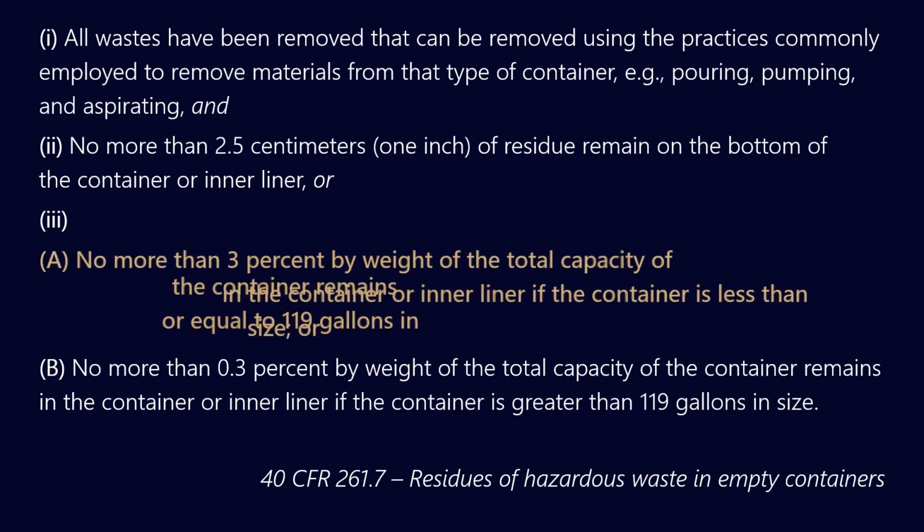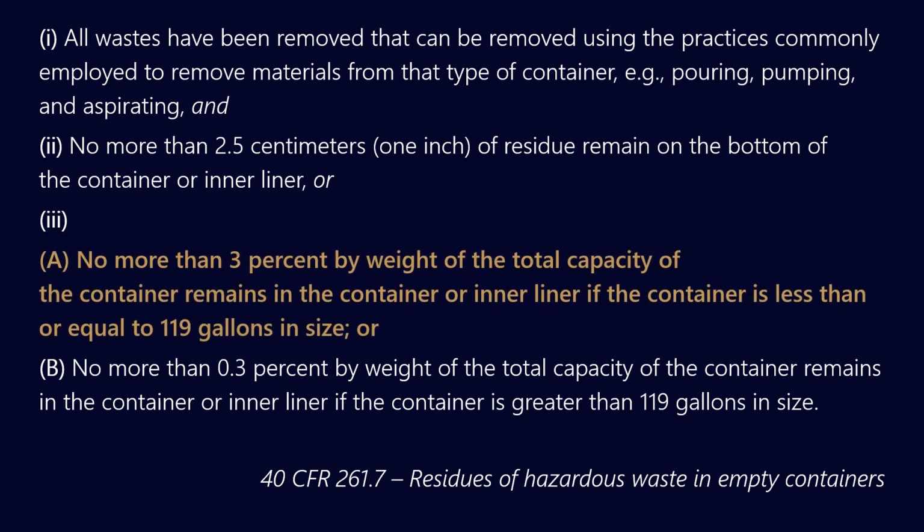So in the US, the definition is that no more than 3% by weight of the total capacity of the container can remain. Now, 3% is actually a pretty big number. In a 205 or 208 litre drum, that's like 6 litres that could be left unused.